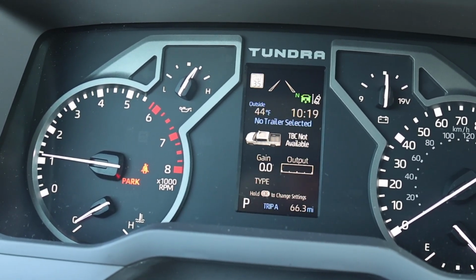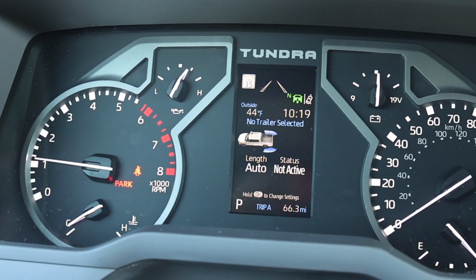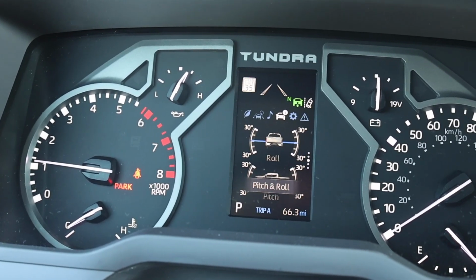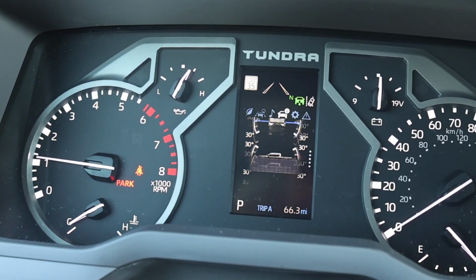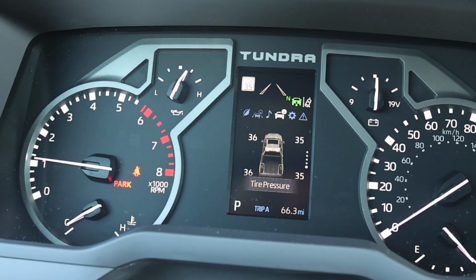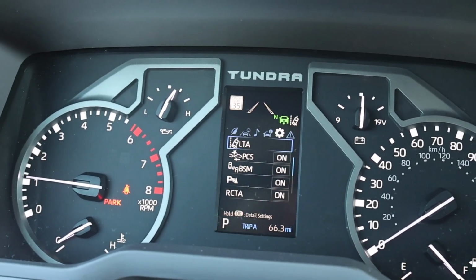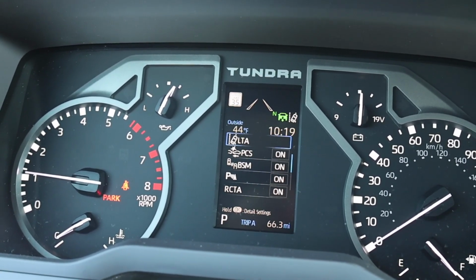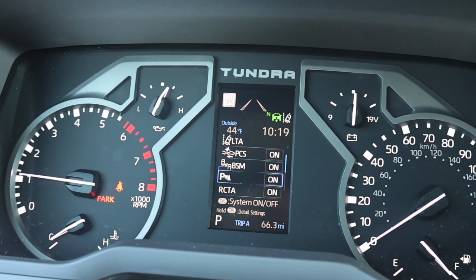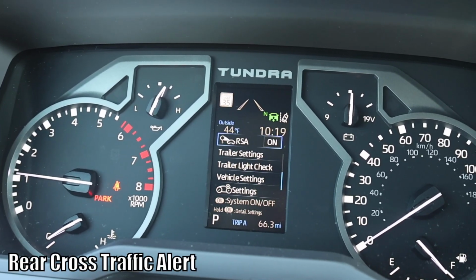So this is for your trailer brake controller. And then I guess this will measure how long your trailer is for the blind spot monitoring. Pitch and roll. And then your trip information, tire pressure, and then it goes back up to the top there. And you can turn on and off some of these systems, like your lane assistance, your pre-collision, blind spot monitoring, your parking sensors. I don't know what RCTA stands for, I forget.